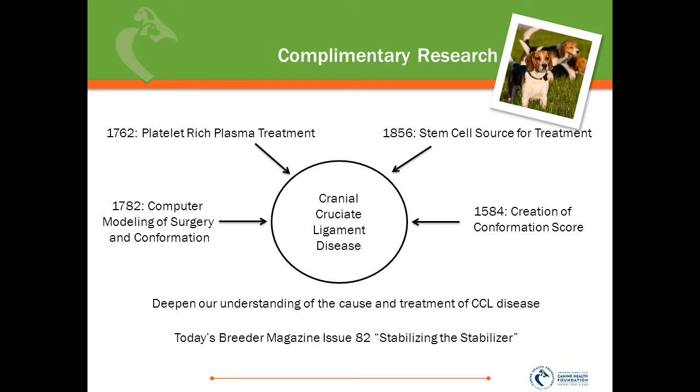And finally, I wanted to remind you about the very robust funding program we have for cranial cruciate ligament disease. Last year, we funded several grants that will address cranial cruciate ligament disease in a variety of ways. 1762, the development of a technique that will use platelet-rich plasma to treat disease. 1782, a computer modeling of surgery and confirmation grant by Gina Bertacci that will help us understand the best way to surgically intervene in cranial cruciate ligament disease. 1865, using stem cells as a source for treatment of cranial cruciate ligament disease.